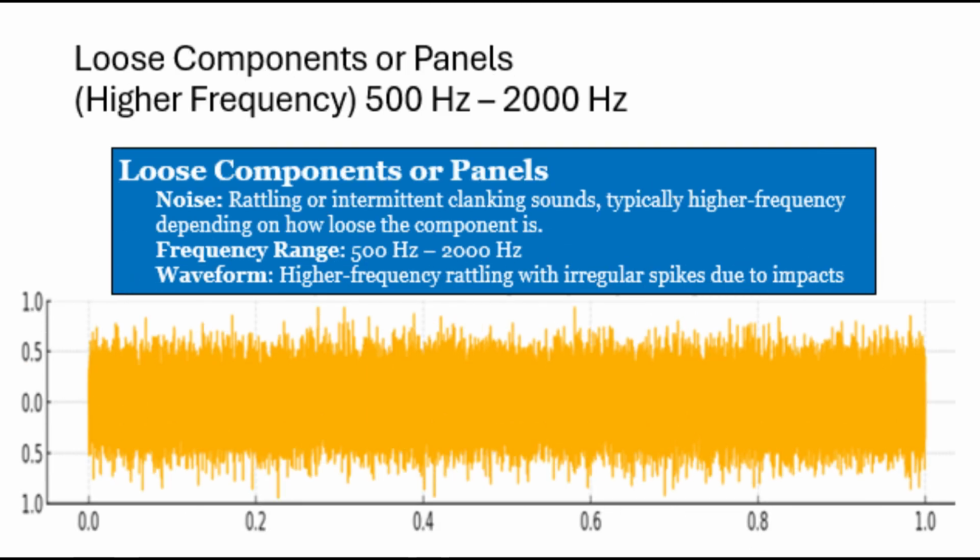Loose components or panels coming from the HVAC ventilator will sound like rattling or intermittent clanking sounds, typically higher frequency, depending on how loose the component is. The frequency range will show up in the 500 Hz to 2000 Hz range. The waveform will exhibit higher frequency rattling with irregular spikes due to impacts.